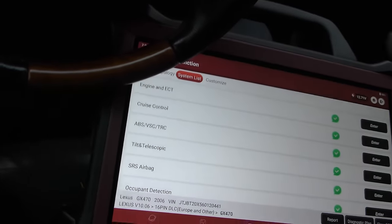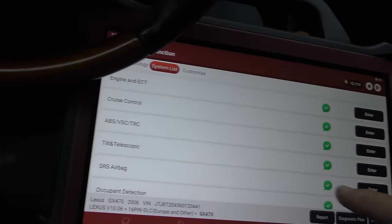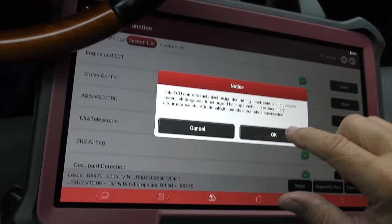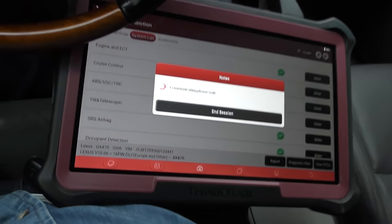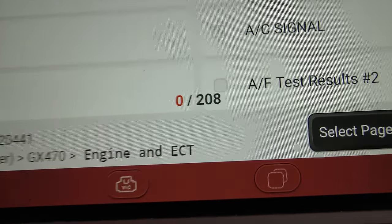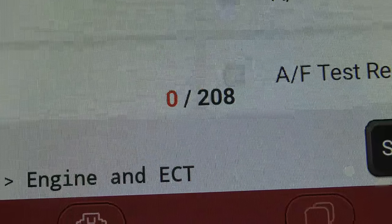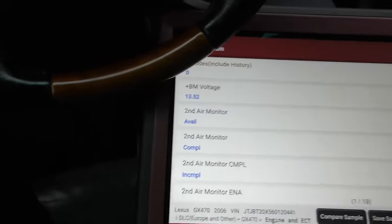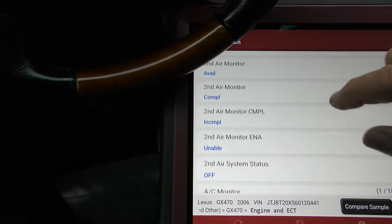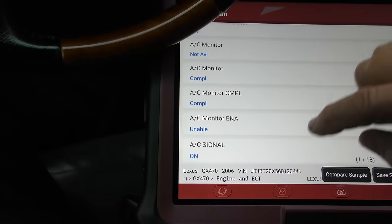So, we're going to road test it. We'll see if anything happens then. We'll look at the engine and ECT, and we're going to get some live data here that I can analyze to see what shape this 207,000 mile Lexus is in. And you can see right down here, it may be older, but there's 208 points of data. Well, it's color coded. We're looking for blue, but I'm gonna look at the data too. 13.52 volts at the body module, that's fine.